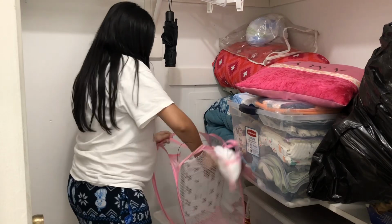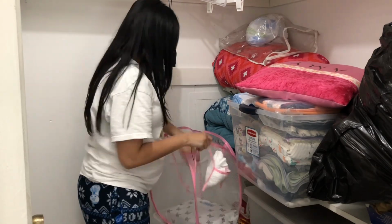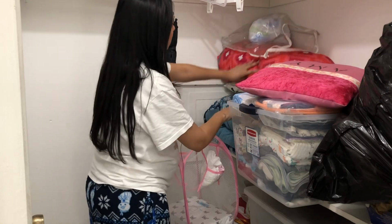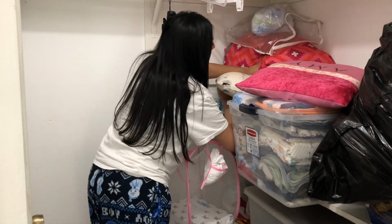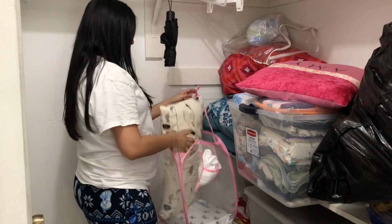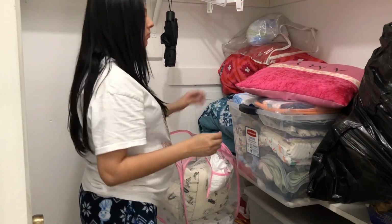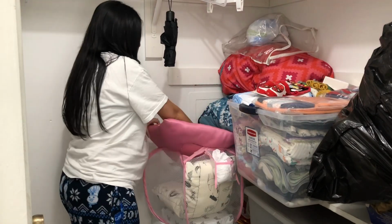You can never run out of things like wipes and diapers. Yes, you may have too many of it. But if you do plan on having more kids, then you can hold on to those diapers for the next pregnancy. So definitely start considering all these things during your second trimester.